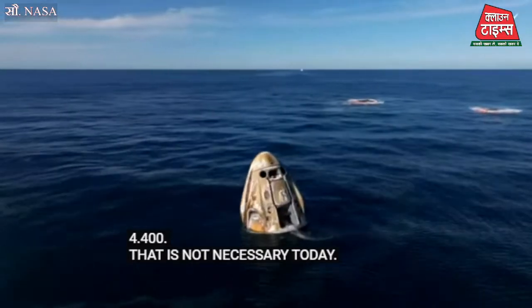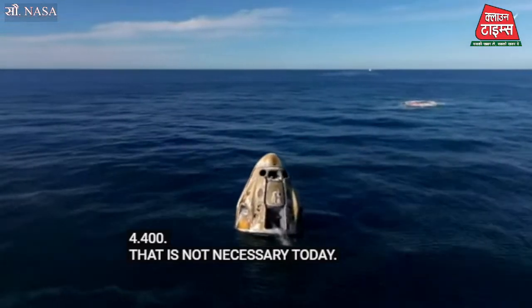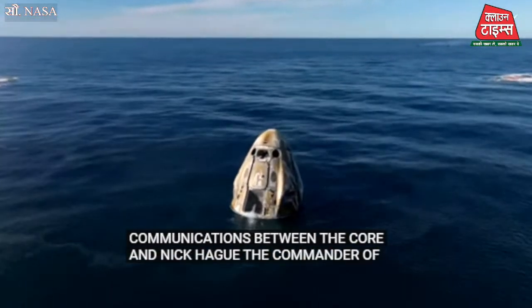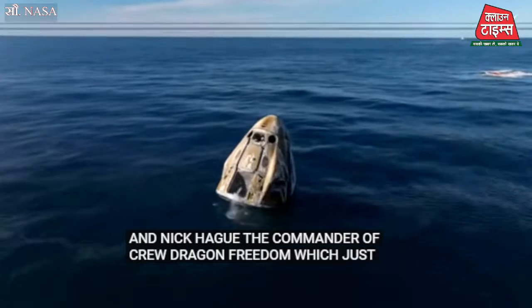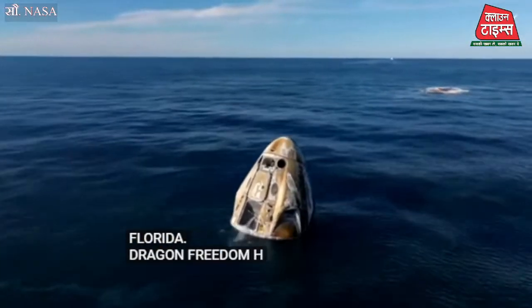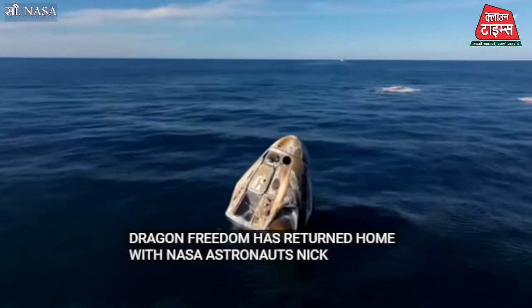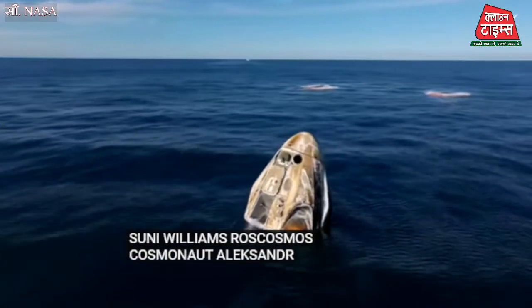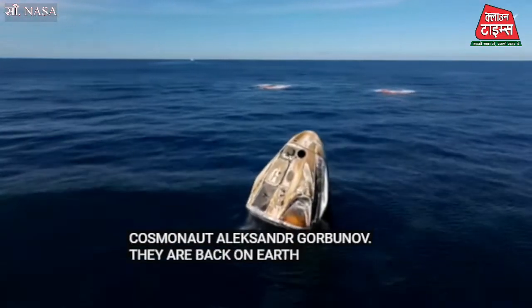So we will continue to have communications between the Corps and Nick Hague, the commander of Crew Dragon Freedom, which just splashed down 2 minutes ago off the coast of Tallahassee, Florida. Dragon Freedom has returned home with NASA astronauts Nick Hague, Sonny Williams, Butch Wilmore, and Roscosmos cosmonaut Alexander Gorbanov. They're back on Earth after approximately 17 hours of a return journey from space.